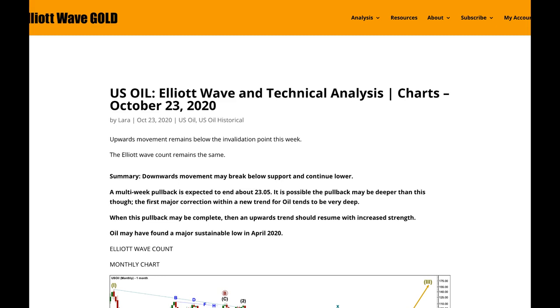I am still expecting downward movement to break out of this consolidation zone that oil's been in for several weeks now, as it's formed a slow, curved, rounded top. I'm expecting a pullback is going to end about 23.05 in some weeks, but it could be deeper than that, so if that expectation is wrong, it may not be low enough.